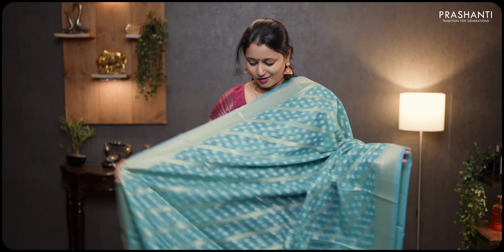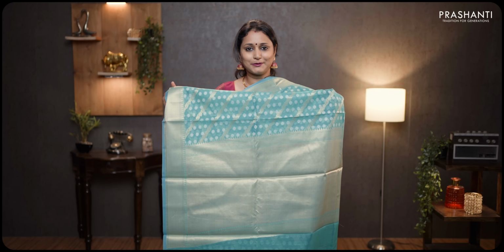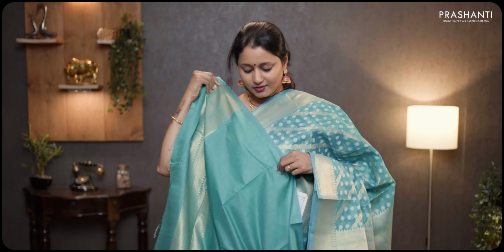Teal, a very pretty color with bawanji borders, cross weaves with thread and zari woven pattern running throughout the body. That's the pallu, rich self pallu. This has got a plain blouse in teal, priced at 1860.